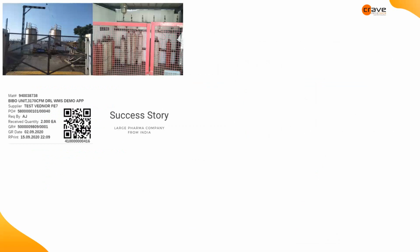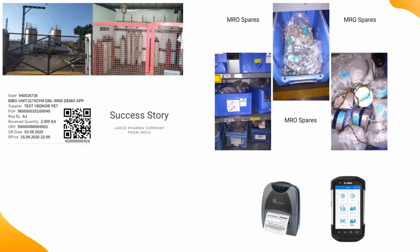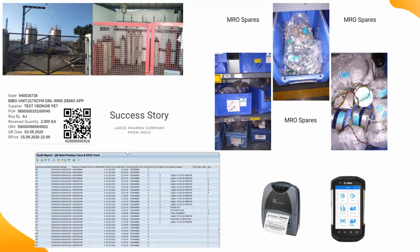These are some of the pictures. QR codes give all the details about the item. So whenever you scan, you know what the spares are and what the current quantity is and all that. These spares are pretty small, right? This is how they were before we started, and these were the devices used to manage them. This also includes the small outside yard, on the top, which has liquid nitrogen and other gas storage too. And this is very important because pharma is a regulated industry, right? Life sciences.